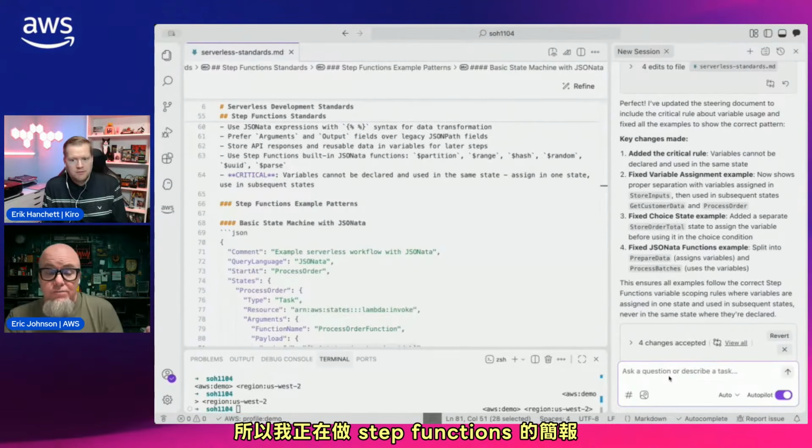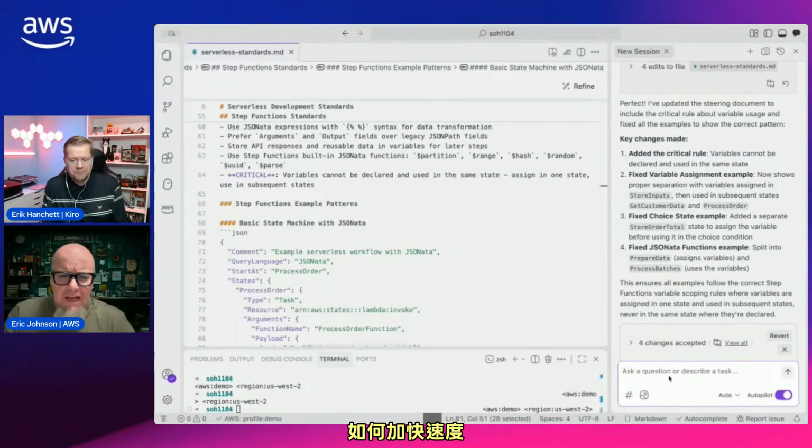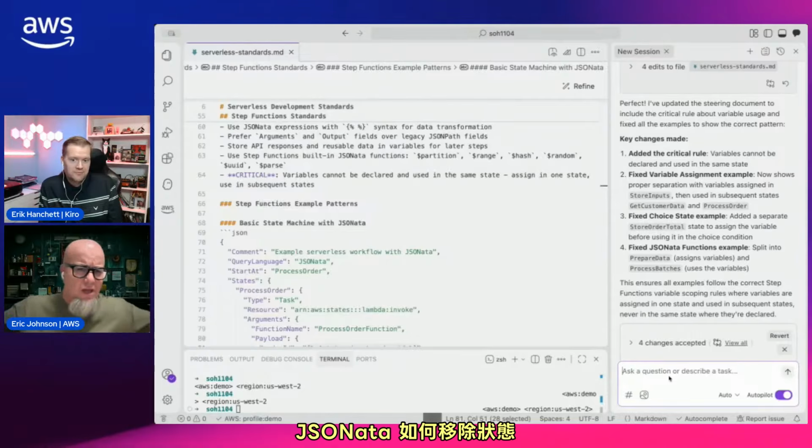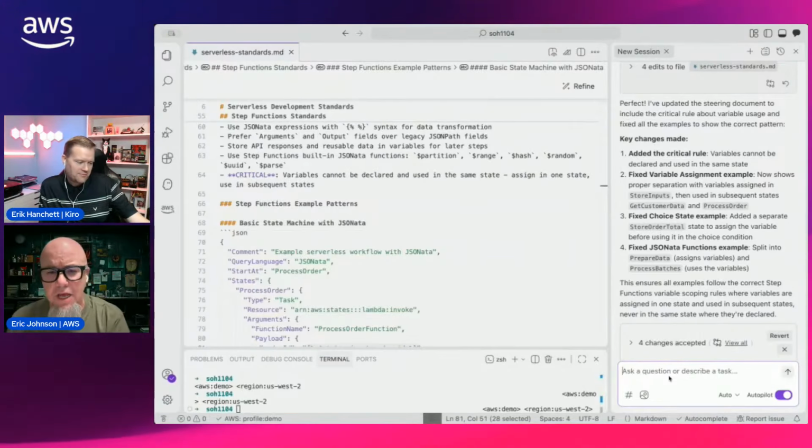So I'm doing a Step Functions presentation. It's advanced patterns. It's going to talk about how you save money, how you move faster, how JSONata removes states, and how distributed workflows work, and all those kinds of things.